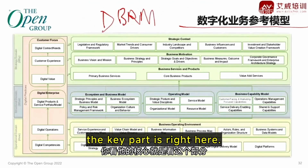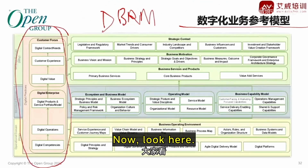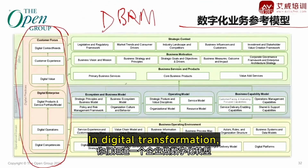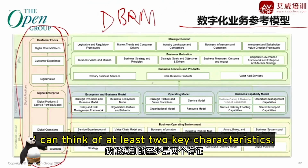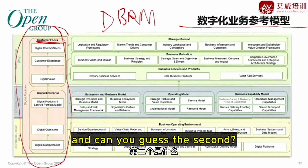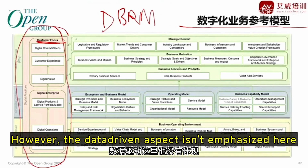The key part is right here. Now, look here. In digital transformation, companies usually show certain traits. I can think of at least two key characteristics. First is customer centricity. And can you guess the second? The second key feature is being data-driven. However, the data-driven aspect isn't emphasized here.